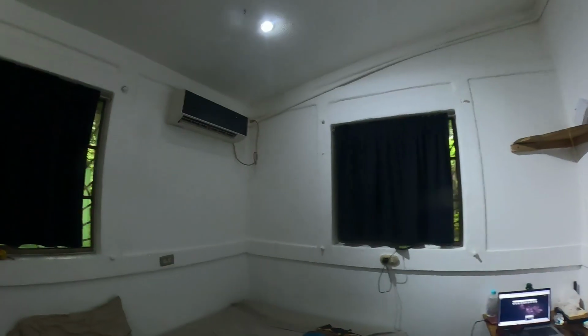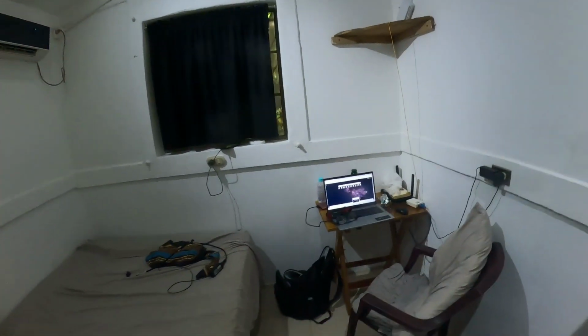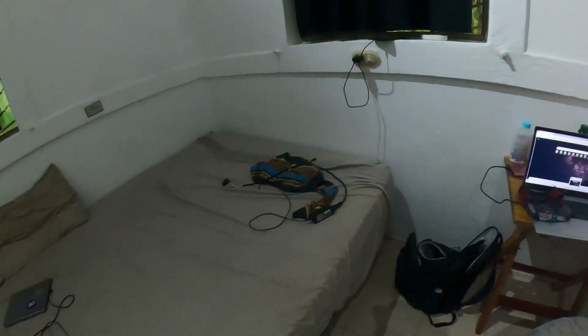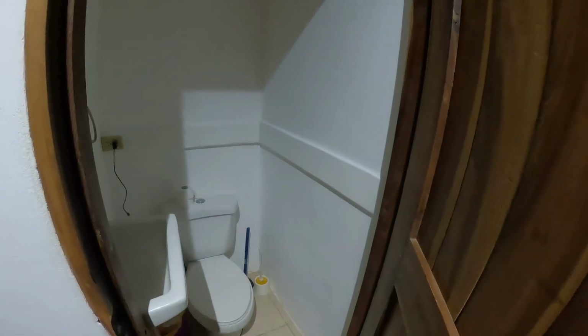Now finally for where the magic happens. We got AC, a little workstation with a computer, and a bed. Everything you could ask for in an Airbnb. Nothing you don't need. A bathroom. Pretty simple. We're about a 10-minute walk from Playa Amarilla. We're about a 35-minute walk from Playa Colorados.